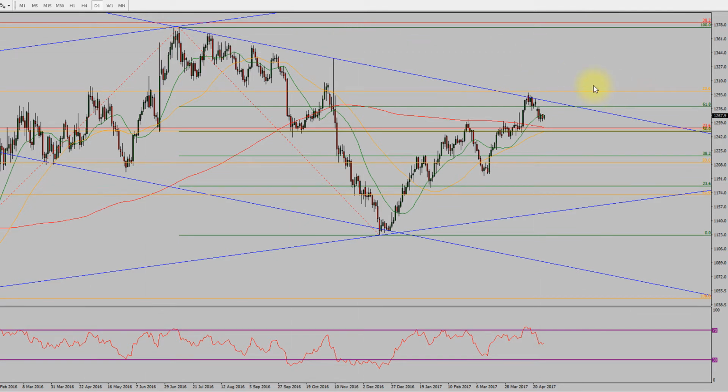So that's it in terms of where we think the market's likely to go, what's happened in the month. So now let's take a look through the trades that we made this month.